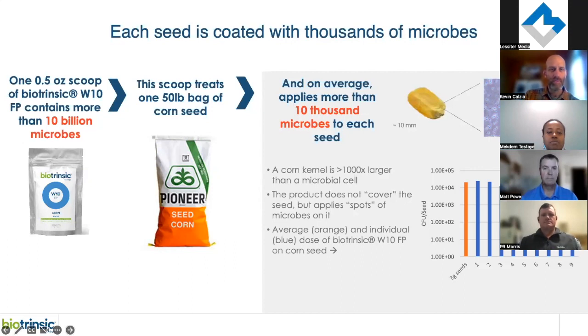You can see that each of those bars is roughly around 10,000 individual microbial colony forming units on each seed. So we have nice uniform coverage, but we're also getting roughly the same dosing as well, 10,000 CFUs per seed. And so this means that you're going to have all the seeds covered, but also the same level of dose and the same level of response for each of the corn seeds that have been treated.